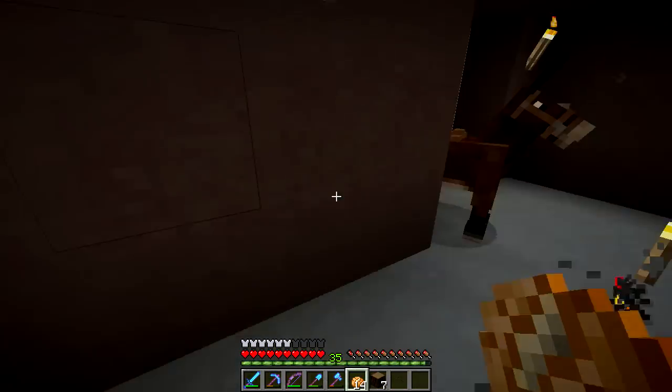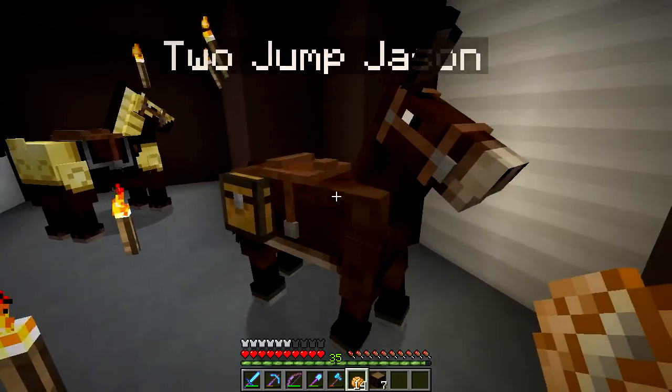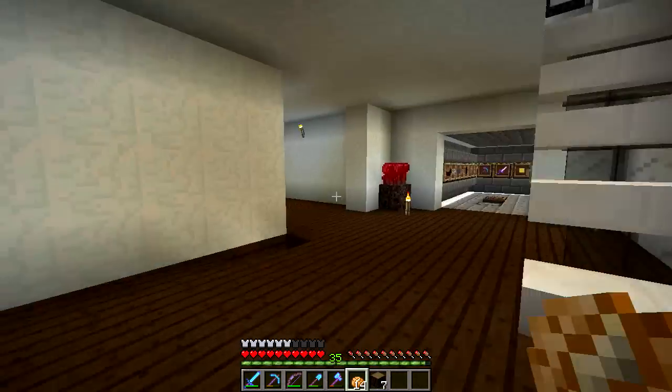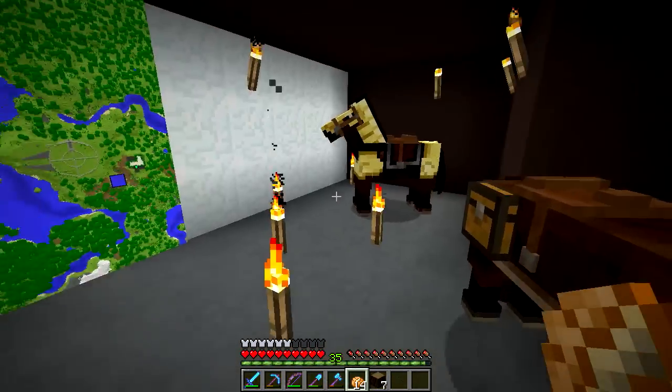And this is going to be the horse room. This is going to be where the horses are kept. I don't really know, I have an idea for them. I might just let them roam around in the house, and then when I want to take them out, I can just slide them right through this painting, push the button, and I'm on my way.